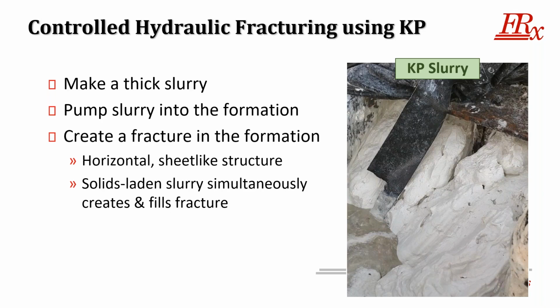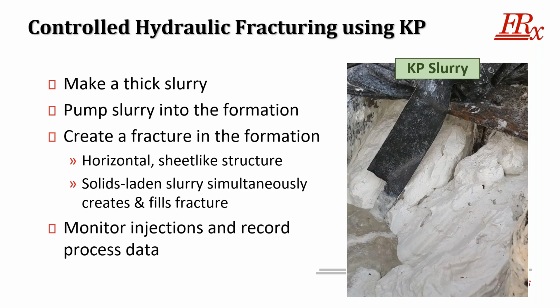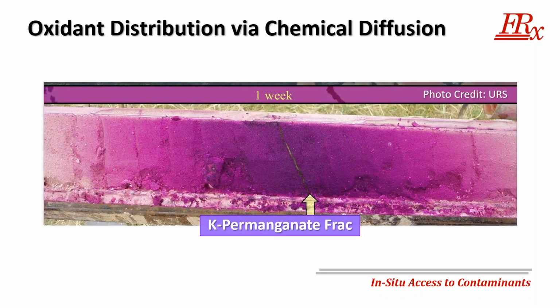And one thing I want to point out that may not be obvious is the process of injecting the slurry simultaneously creates the fracture. It's sort of a tensile splitting of the formation, and that slurry fills the fracture as it's created. And then we monitor injections and record process data, which I'll show you some of.